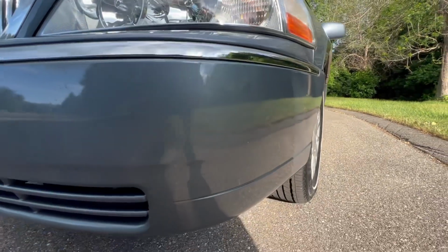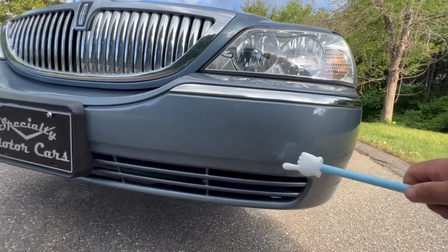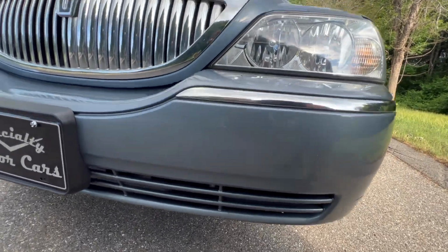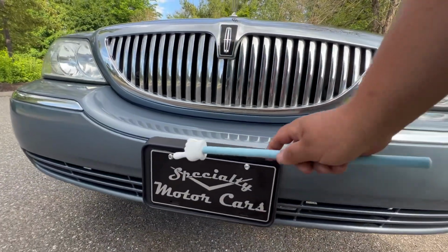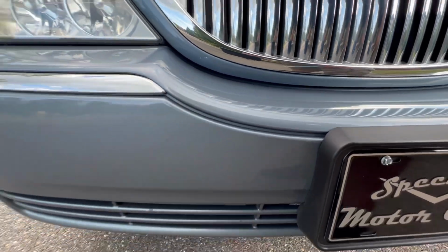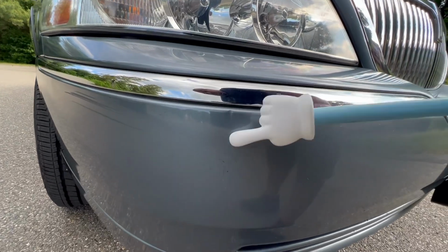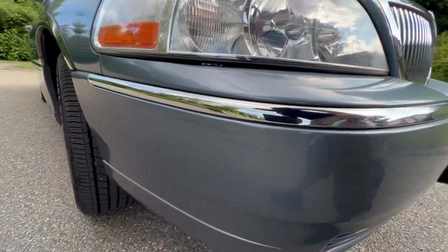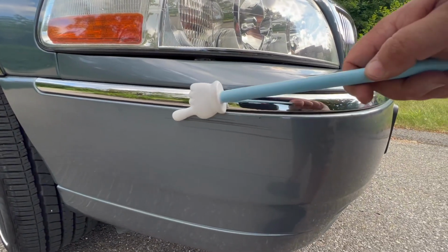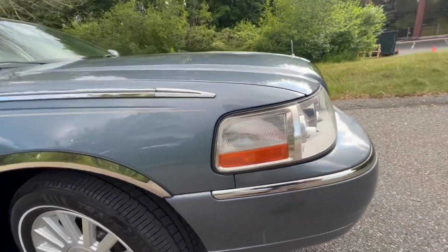Come around to the front bumper. Nice front bumper. Minor bugs, marks and chips and stuff like that. Nothing real crazy there. Front license plate brackets in great shape. Got a little bit of a chip right there. Come around the corner here. Very light impression right there. And you can see some very faint scuffs right here, just on the corner.